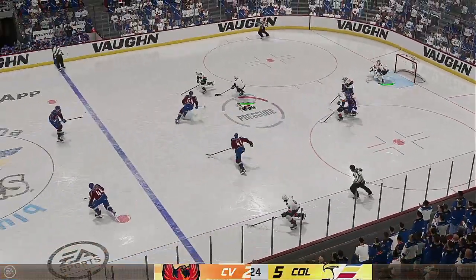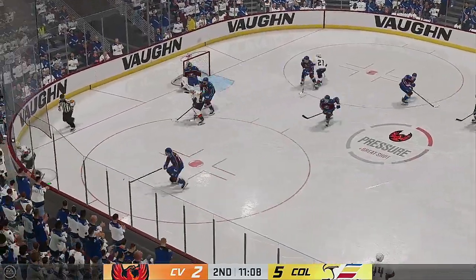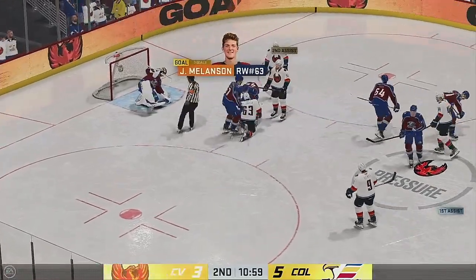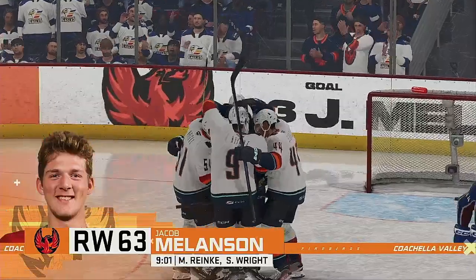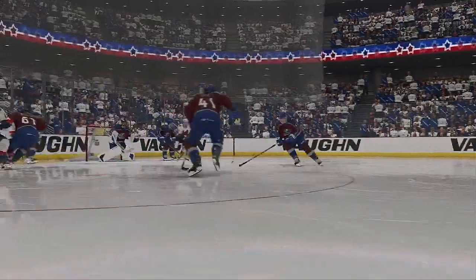Whites won a big draw on their own end. Moves it quickly over to Melanson. Takes the feed. Well, they needed something, and that clearly was something, Cheryl. Yeah, they're going to need to layer it because they've got to get closer than within two if they want to find a way back in this game.